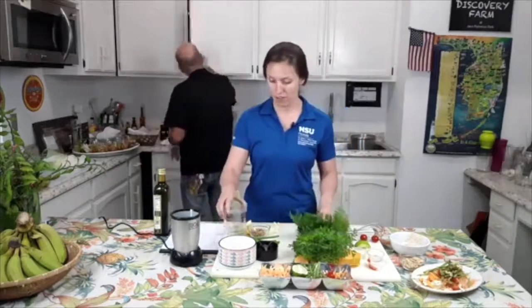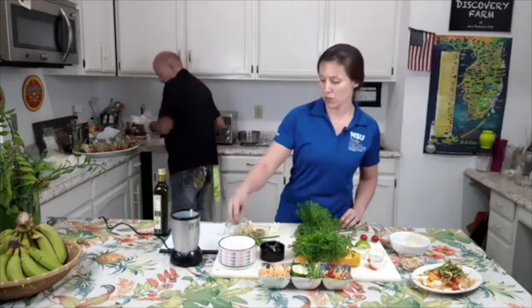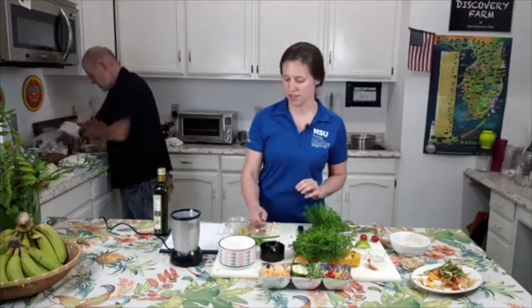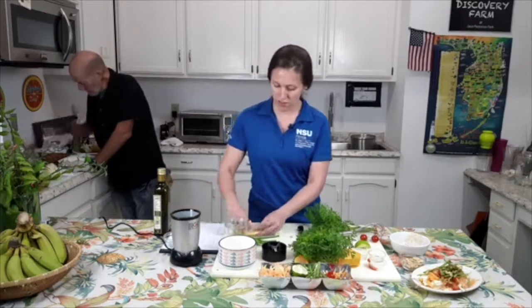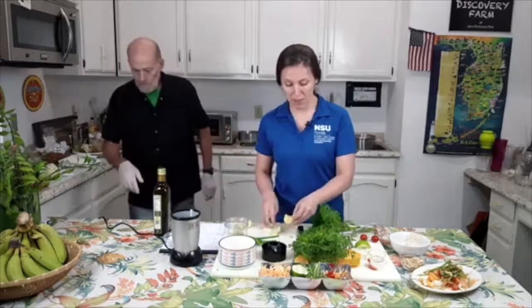So we have a little bullet right here. We're also going to add some raw garlic to it. So once again, you have that compound that is really great for fighting off viruses, common colds. You're going to add some walnuts instead of pine nuts. We're also going to squeeze some lemon in there. And then we can do some lemon zest.